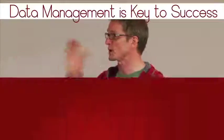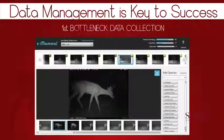Now, one of the key things to being able to manage all these pictures, we've got many millions of pictures that have come in from all these sites that our volunteers have sampled, is to have a good data management system. What that means is some software, some websites, and some databases to deal with all these pictures. And this is the first part of this. This is our desktop tool, software that we've created that volunteers use on their own computer, and they identify each picture for us. So they say, this is a deer, this is a raccoon, I don't know what this is, a person, et cetera.